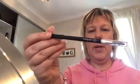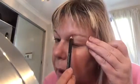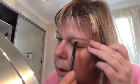Okay, the next thing I do is eyebrows. I'm using the Autograph by Marks and Spencer's eyebrow pencil. It's got a spoolie on the end, that's in a soft brown. Brush through, and again just lightly sweep over my eyebrows just to give a little bit of colour and definition.